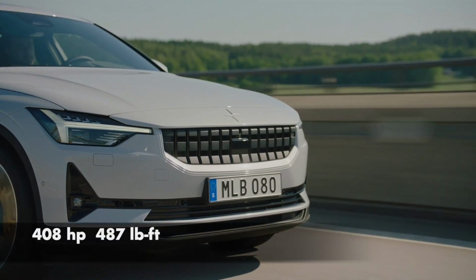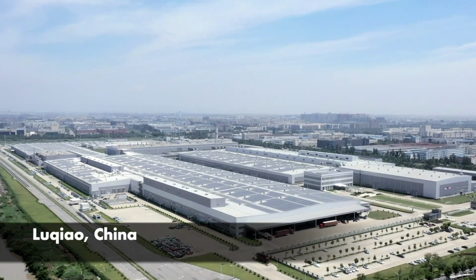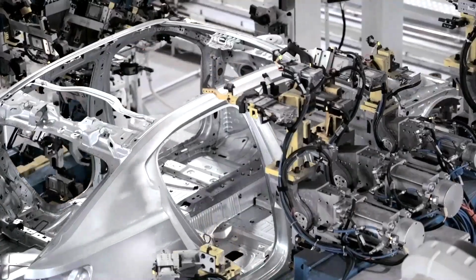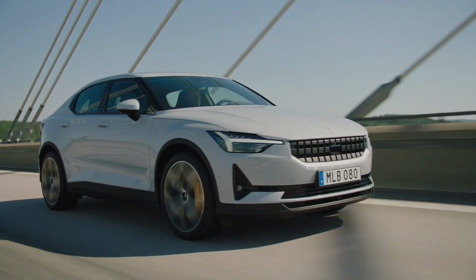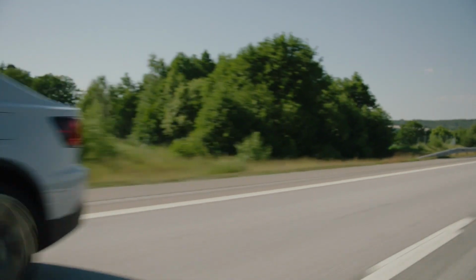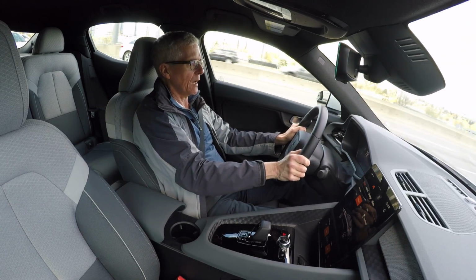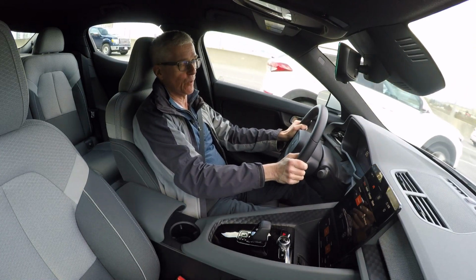Our two-motor Polestar can generate 408 horsepower, which would be plenty in an internal combustion car, but is spectacular when the drive is electric. That's because the power is applied instantly, and so is the torque, 487 pound-feet of it, and that's the factor that shoves the driver's seat into your back. So the 400 horsepower and an absolutely stump-pulling amount of electric torque really makes it feel like this thing has more than 400 horsepower.